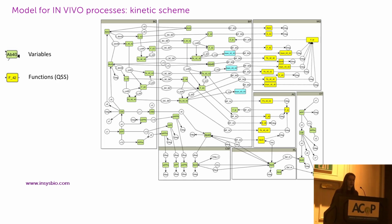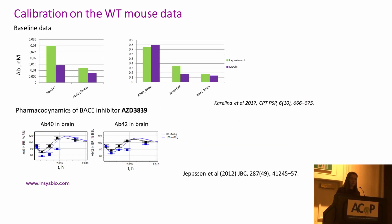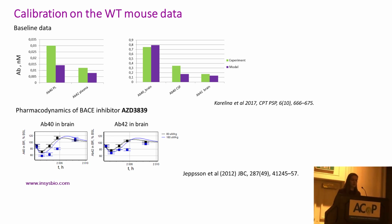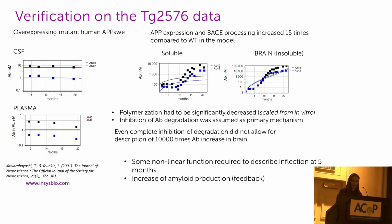This is a complete scheme that I will not stop at, but it shows most of the processes and reactions of the model. When the model had been recompiled, we checked whether it can describe previously used data, such as baselines in wild-type mouse, in plasma, in brain, or in cerebrospinal fluid. But we also added, as I promised, new data for pharmacodynamics. You can see how the model describes pharmacodynamics of a BACE inhibitor in the brain.